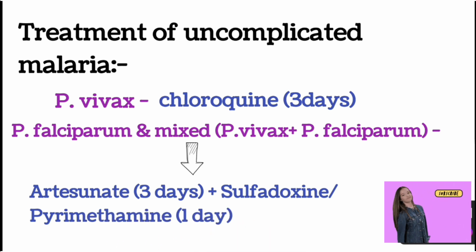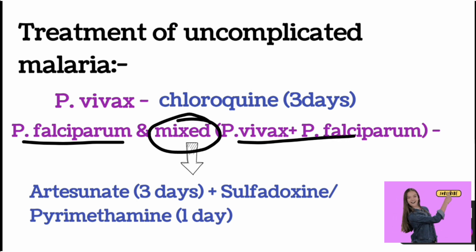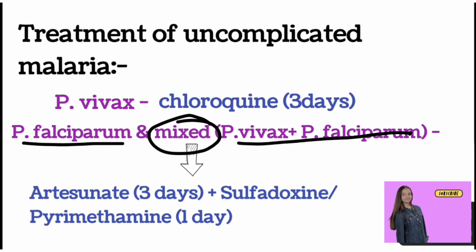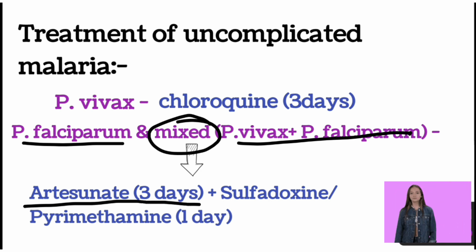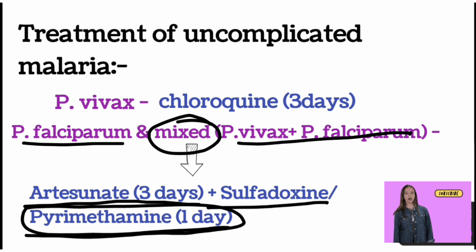Drug to be used in uncomplicated malaria caused by Plasmodium falciparum or mixed, that is vivax and falciparum both are involved: then in place of quinine, here we will use a combination of drugs, artesunate for 3 days plus sulfadoxine-pyrimethamine for 1 day.